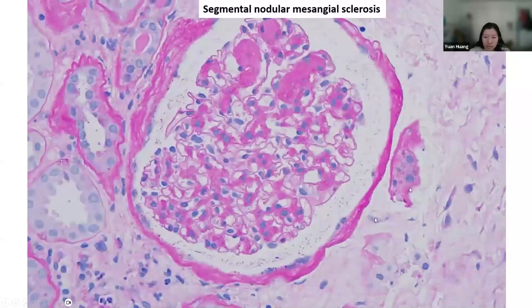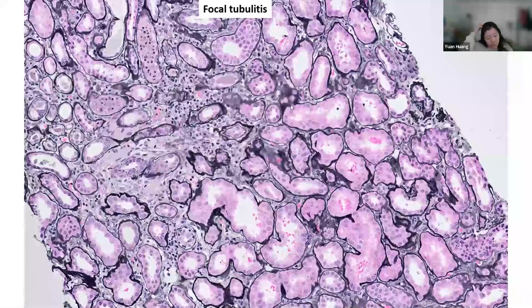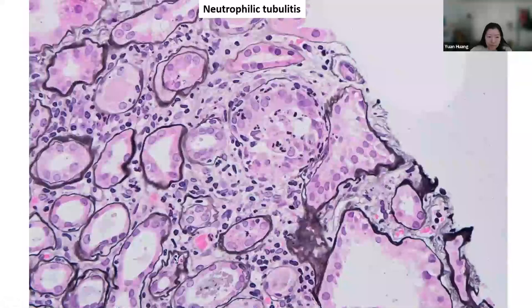So this is what we see from higher magnification. These glomeruli actually show a little bit of mesangial sclerosis segmentally. It's kind of nodular, which correlates with the clinical history of diabetes. And for the tubulointerstitial parenchyma, what we could see is some lymphoplasmacytic interstitial inflammation, and focal activity is appreciated as well. This is actually a tubulitis here. So this is more of a tubulitis.